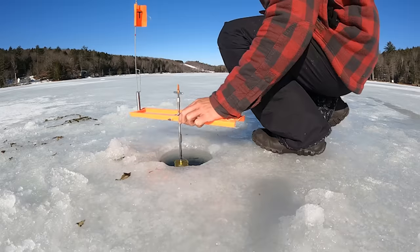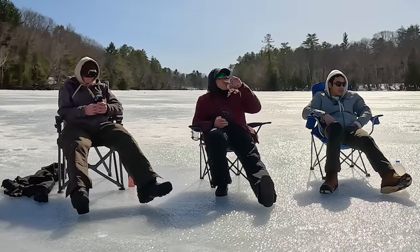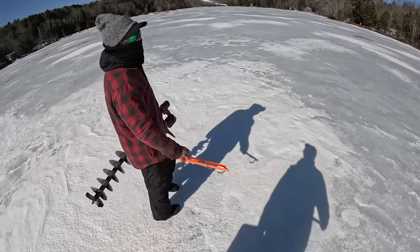In the state of Maine, you're allowed to run 5 traps per person. And there were 4 of us, which meant we could effectively fish 20 traps. We had a lot of drilling and a lot of rigging to do.